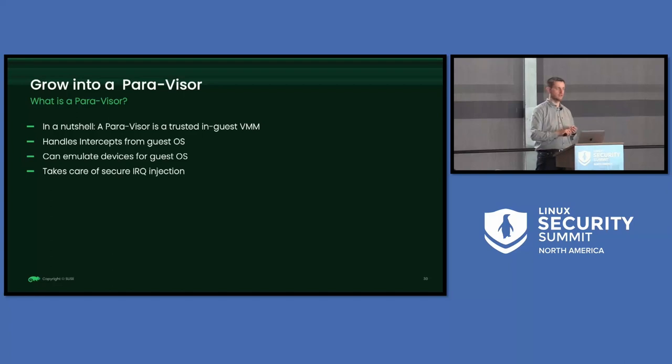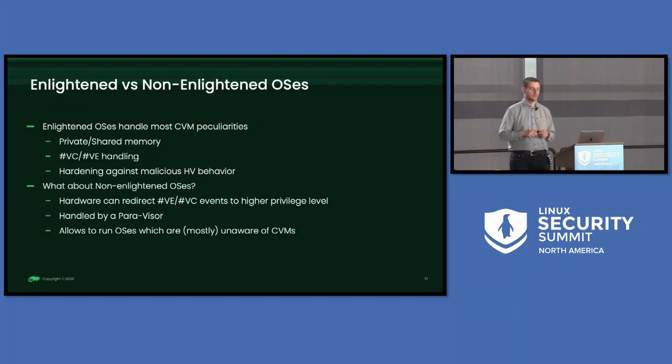For example, it can filter the IRQs that the host can inject to your operating system, which would mitigate all attacks where the hypervisor injects malicious vectors like int 0x80, or on AMD exception vectors like the VC exception, which has been proven to be usable for attacks. So this can all be done in a paravisor, and when the COCONUT SVSM is a paravisor, this can all be mitigated there. This brings us to the distinction between enlightened and non-enlightened OSs.